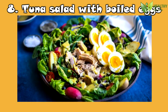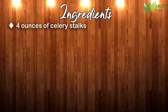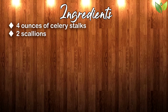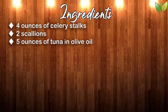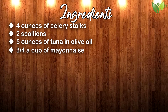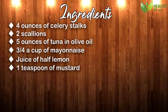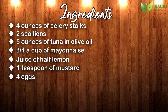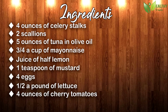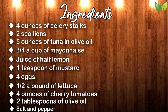You have only 15 minutes to cook? Then this salad is ideal. 4 ounces of celery stalks, 2 scallions, 5 ounces of tuna in olive oil, 3/4 cup of mayonnaise, juice of half a lemon, 1 teaspoon of mustard, 4 eggs, half a pound of lettuce, 4 ounces of cherry tomatoes, 2 tablespoons of olive oil, salt and pepper to taste.